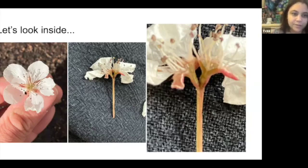And you might notice the lots and lots of stamens here. So I decided to cut open just to see if we could look inside. It was difficult to quite capture it, but you can see how something connects through here and goes down here into this ovary.